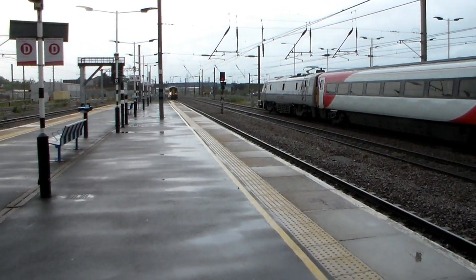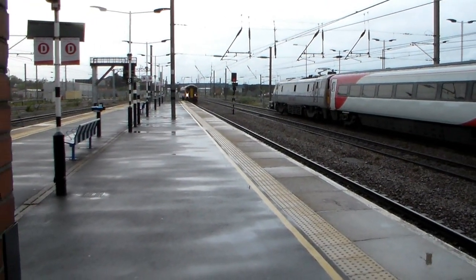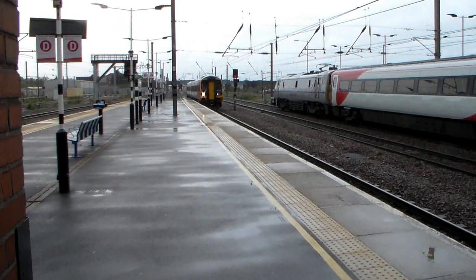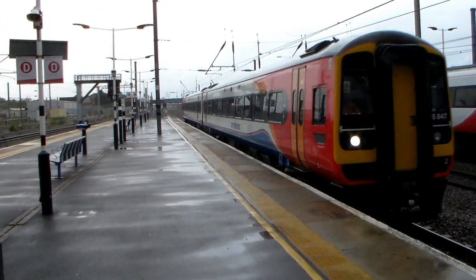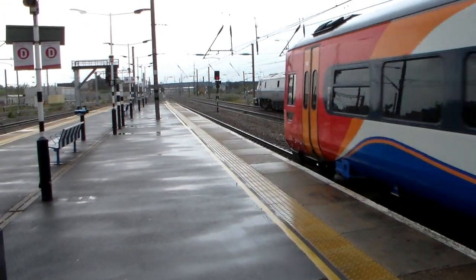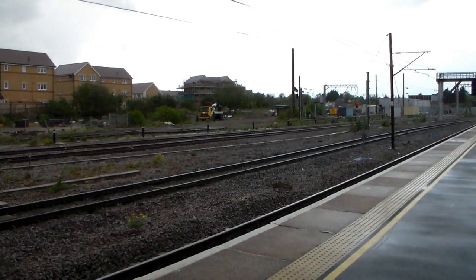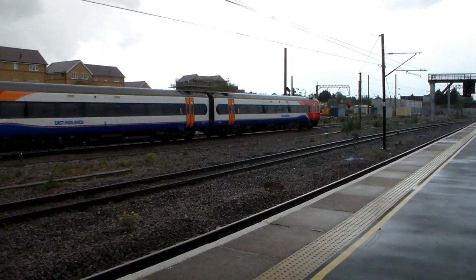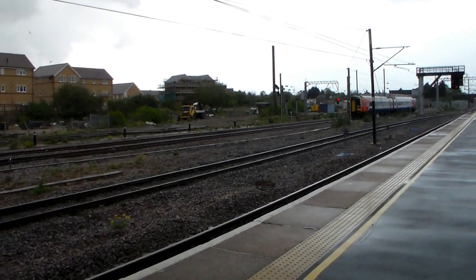Next up, the 1743 East Midlands train service from Liverpool Lime Street to Norwich, 158847. Now, Biggleswade's just next up, the delayed 1726 East Midlands train service from Norwich to Liverpool Lime Street. 158813.